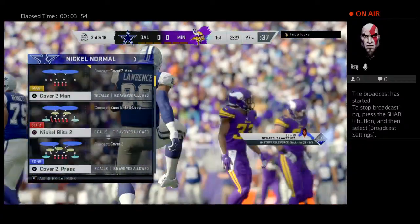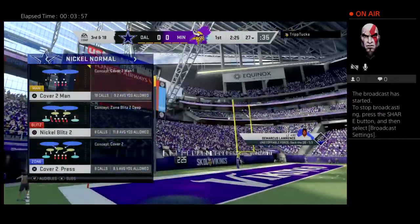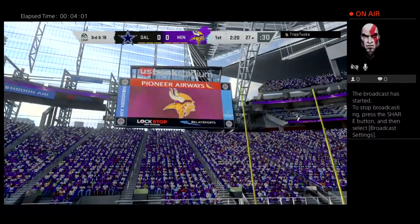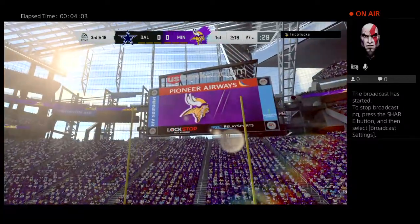The tank, DeMarcus Lawrence with a sack. Well, they go play fake. The problem is nobody was faked out. And when no one's faked out, what's the end result? Sack. Quarterback gets hit.